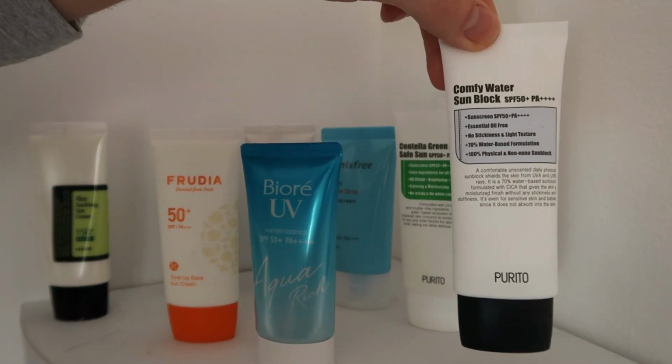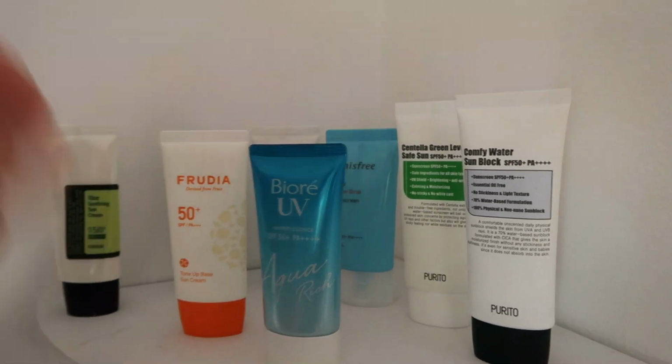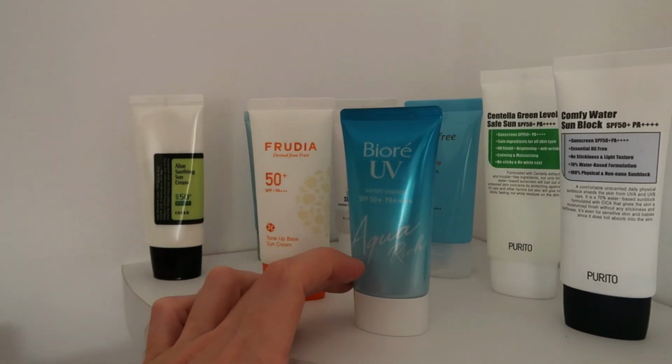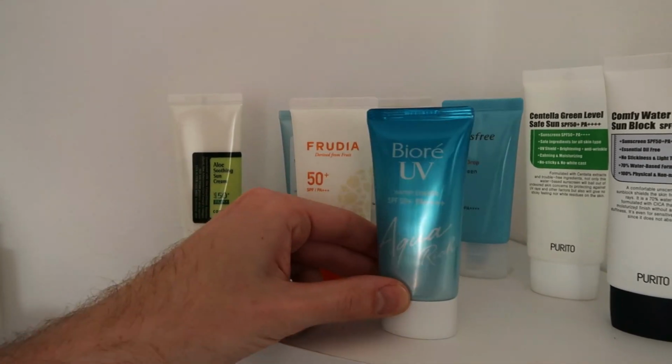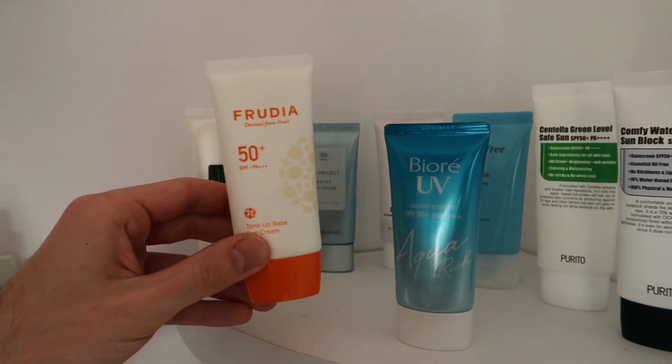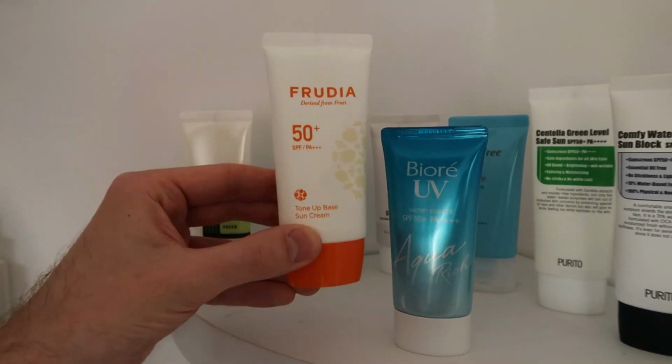And then I've got the Purito Comfy Water Sunblock, the Biore UV Aqua Rich Essence, and oh my goodness gracious me, this is absolutely amazing. And then I've got the Frudia SPF 50 Tone Up Base Sun Cream. So these are all of the products that you see on my backdrop when I film my normal videos.